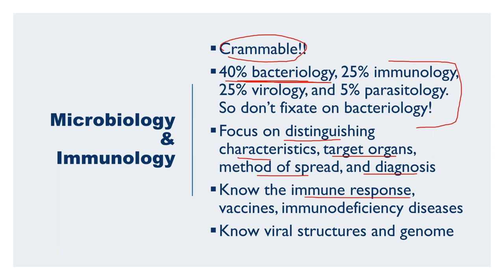With the immune response and immunology, you've got to understand how it actually works in real life, how it can be manipulated by vaccines, and what happens with immunodeficiency disorders, which often give a very special window in terms of how the immune system works and what happens when it breaks down.